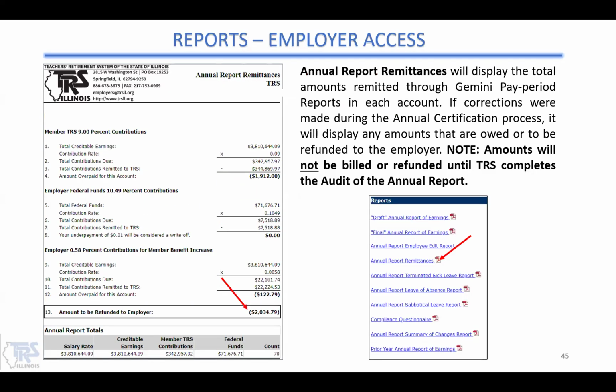Another very popular one that you might want to look at is your annual report remittances. And that's going to display the amount that you remitted to us. But then if you made any corrections on the report, it's going to show if you overpaid the account or maybe there was an underpayment. It will list all those totals for you.